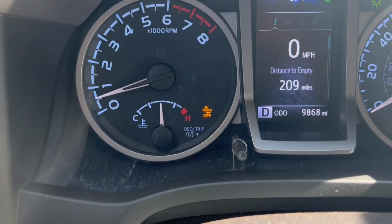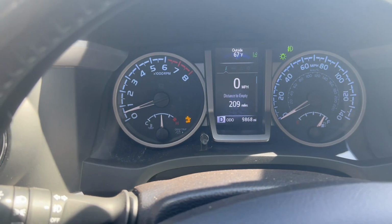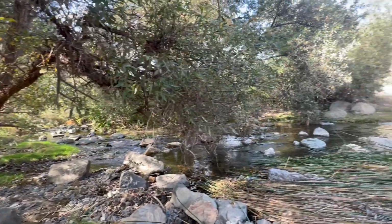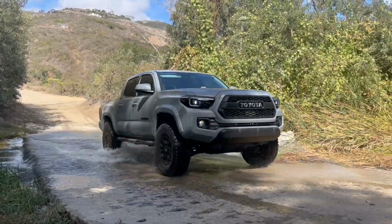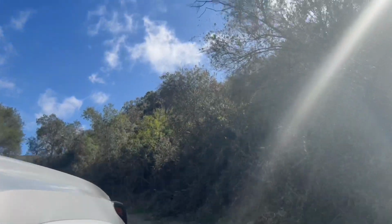We actually did get a warning. My pre-collision system is off for some reason. I tried messing with my traction control, maybe a loose wire, something happened, but we're just gonna go ahead and keep going. After getting back on the main road, the pre-collision system actually turned back on by itself. I messed with the traction control a little bit and it went away, so it looks good there.